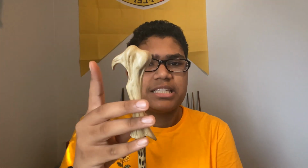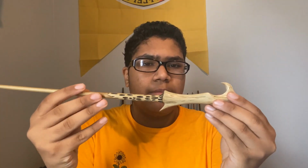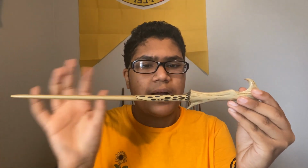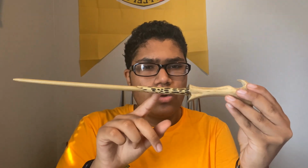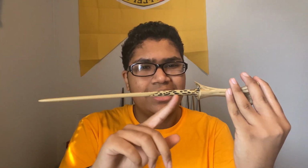And of course, it has this little tooth at the end of it. It's pretty sharp, if I do say so myself. And then right here is also really sharp, this little hanging bit right here. I don't know what these little holes on the wand are. I'm still confused on what that design is.